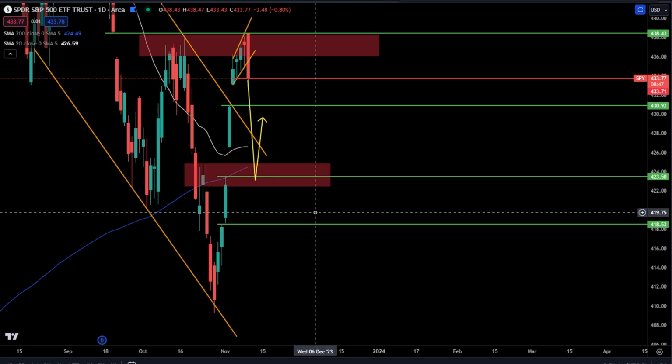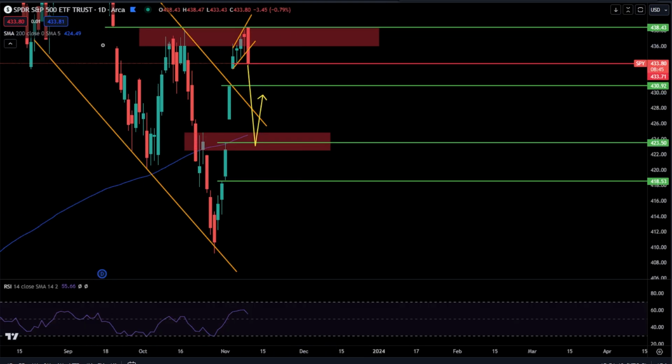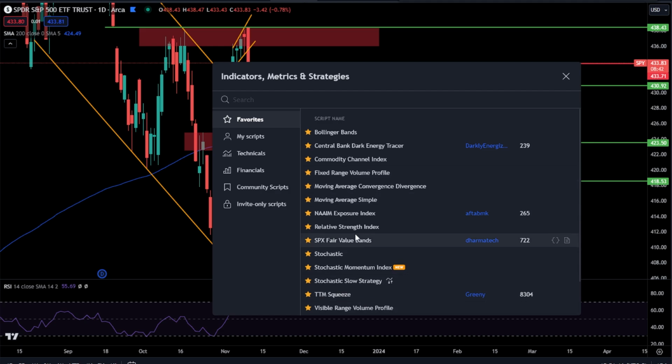You've had, I don't know why the volume is in here. I guess it moved it when I added that. Let me just add volume back.